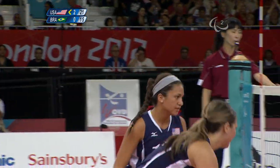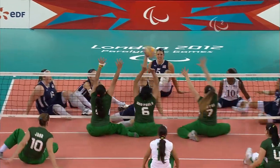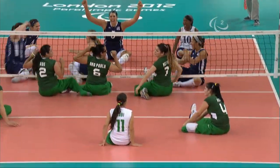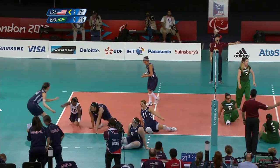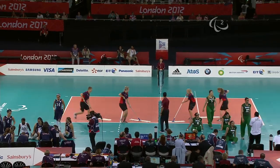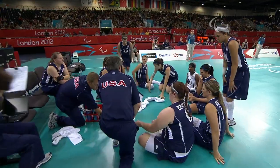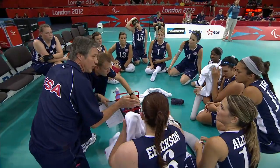So the United States can smell victory, 21-15 in the third set. Brazil has pushed them all the way in this third set. So who would have thought that the United States would get a bit of a run on as they have, some momentum. But they've managed to do just that.